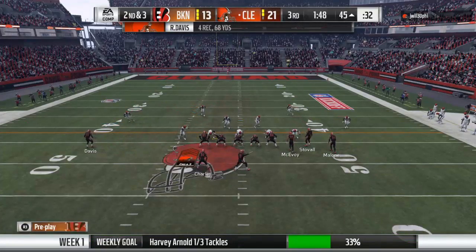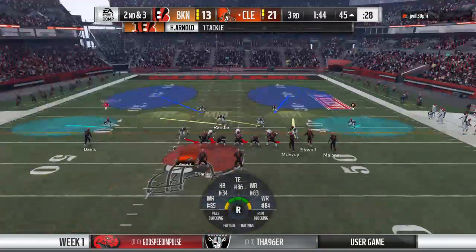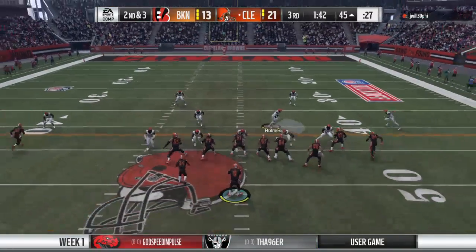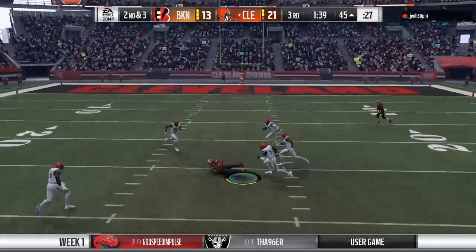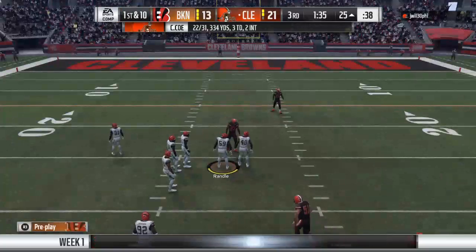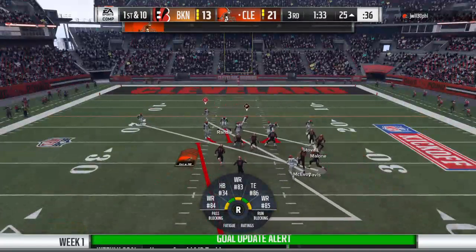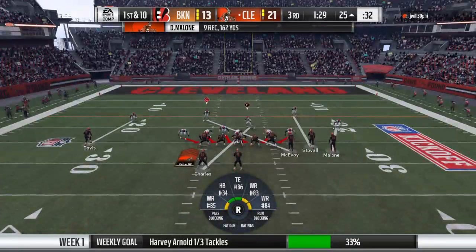Good throw, good catch, but I really like the route, the drag, and being able to run away from defenders. Hard to stick with them for that long. Yeah, better against man than zone, or? Better against man, because now you're running away from someone, and you're not running into a defensive player in another zone. A good pickup there of 20 yards.